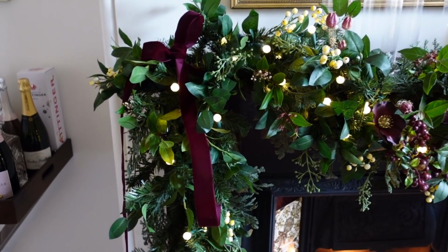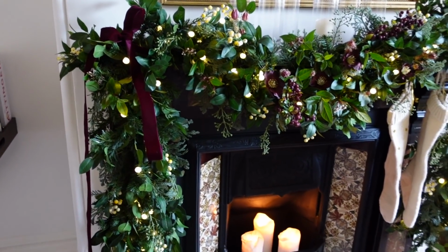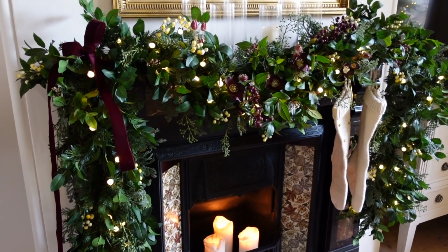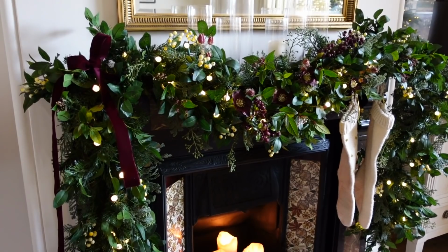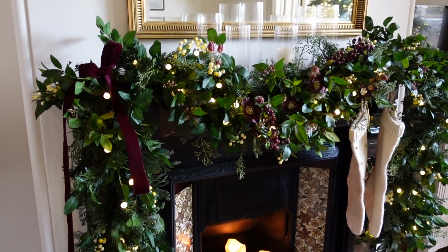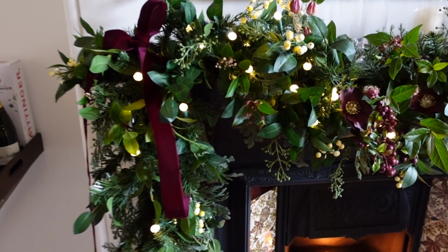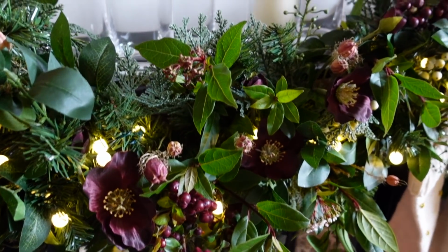And I think this is lovely because obviously we'll have this garland for years and years and years to come now, and what we can do is change it up just with a few little tweaks. Maybe we can have a different colour one year, or we can place it differently on the mantle. Yeah, just really, really love this one and how it's gone on.